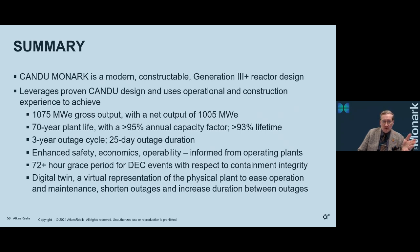So in order to do that, we've leveraged everything we know about CANDU. We've improved the output. We've improved the life. We've improved the capacity factor and made that achievable. This is reflected in the long outage cycle. You know, when CANDUs were first built, we used to spank LWRs all the time on capacity factor because they were shutting down every year for a refueling outage. It would take 2 or 3 months. Well, then they got good, right? Now they shut down every 18 months and it's like 18 days.